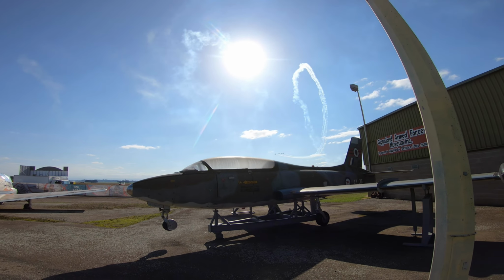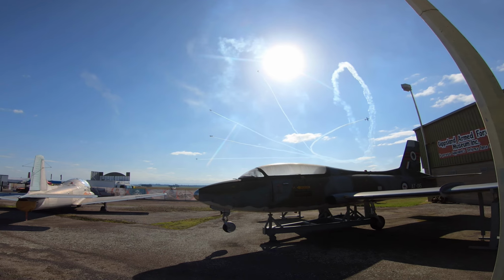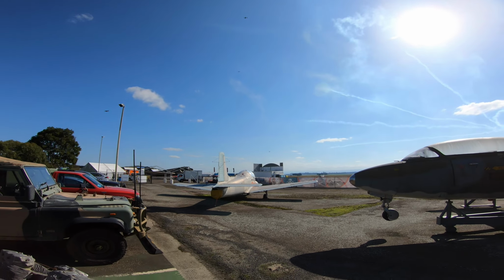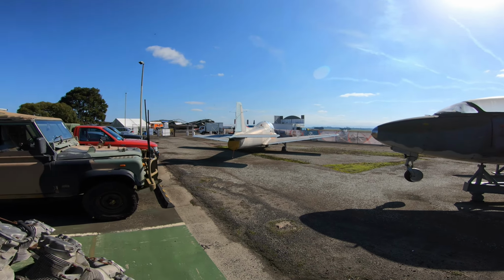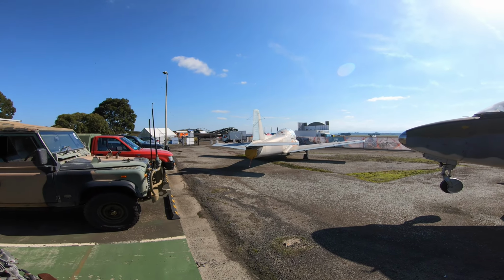RAF Roulettes here are doing practice displays this morning. So it's going to be an interesting couple of days. I'm not sure how this edit's going to work out, but you know, we'll talk to the camera, we'll show you what's going on.